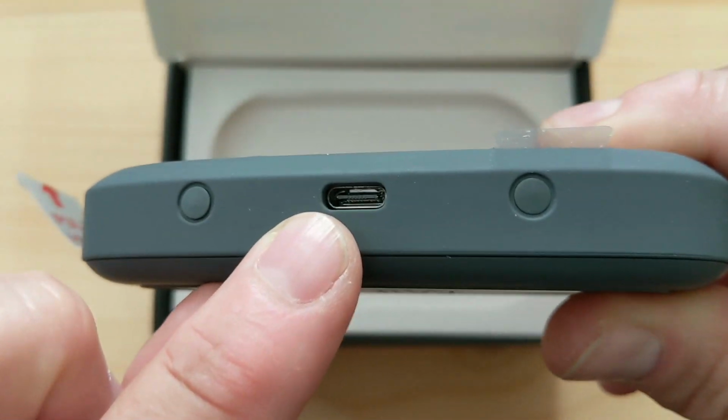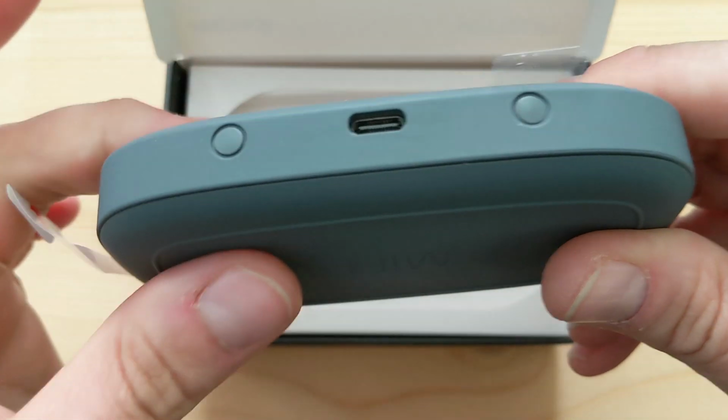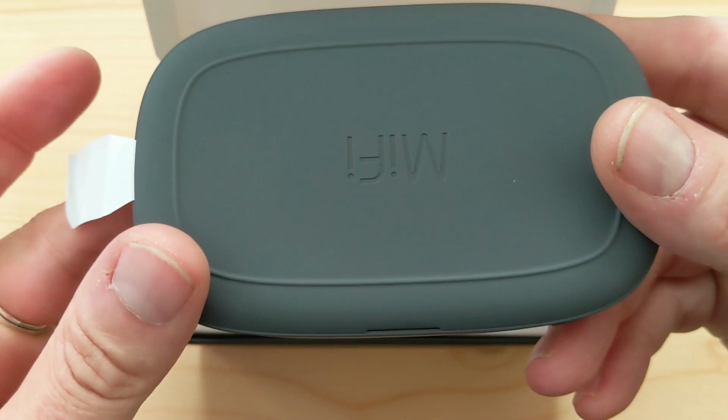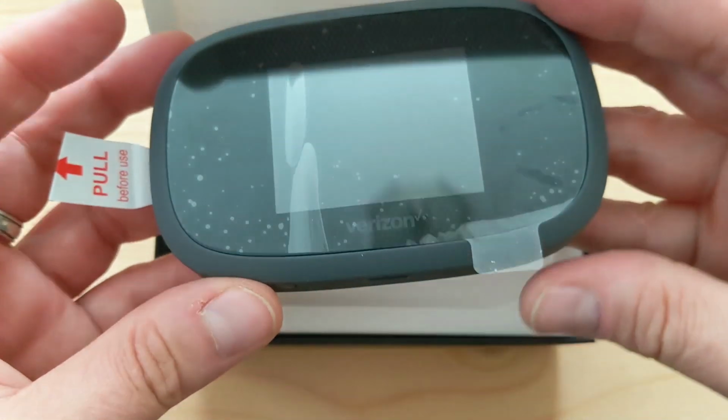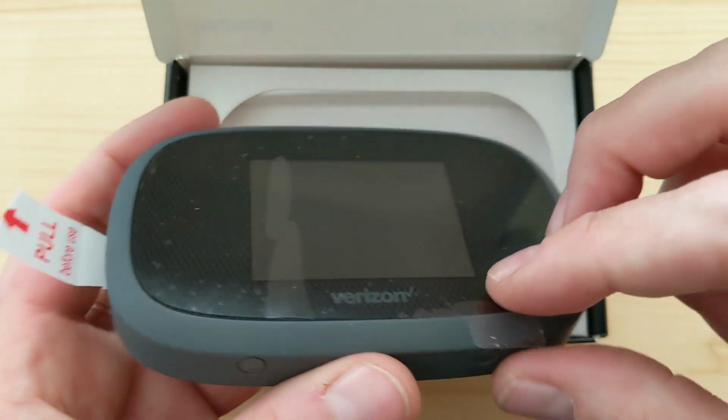Woohoo! Great news, folks! USB Type-C charging. Yes! I'm a huge fan of USB-C. I think it should be on everything. I really, really get mad when accessories like this get released that don't have USB-C. So this is good news. Let's remove this cover.